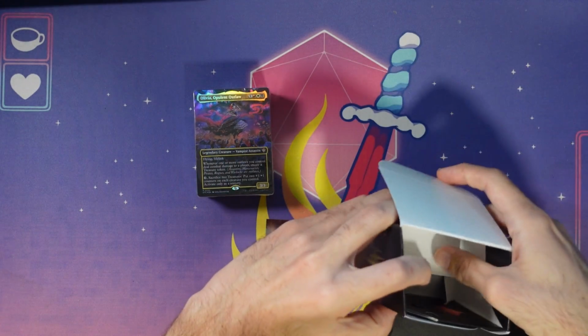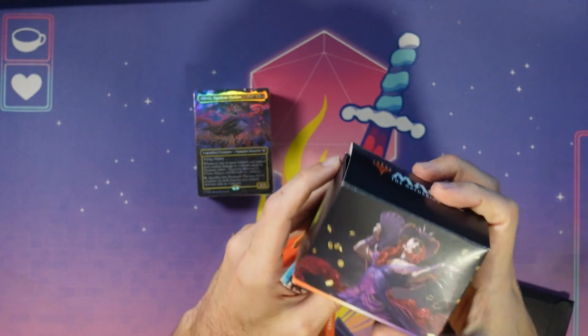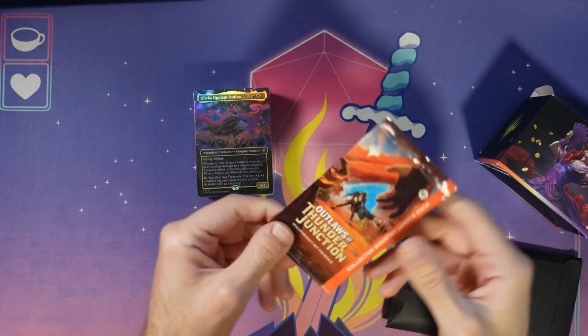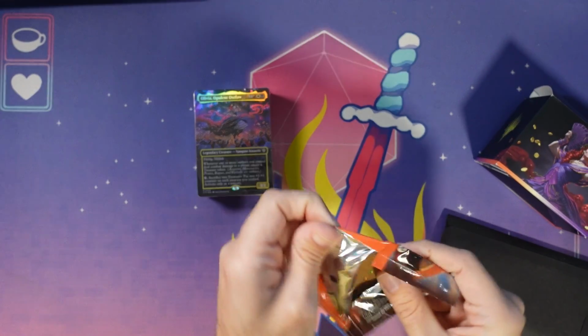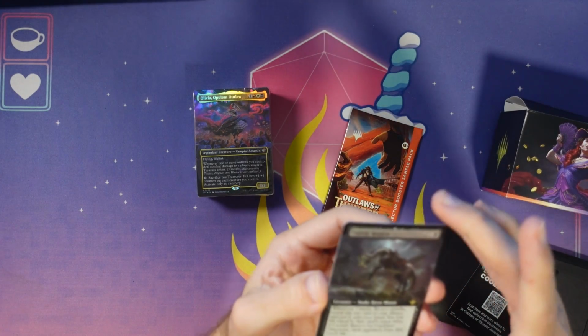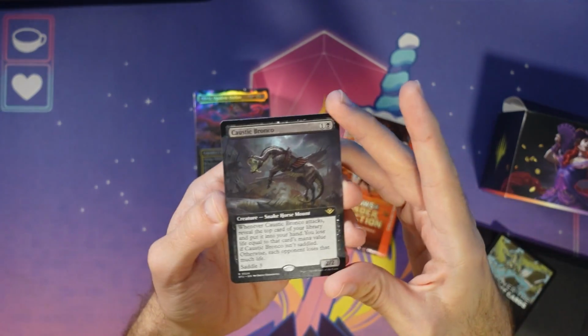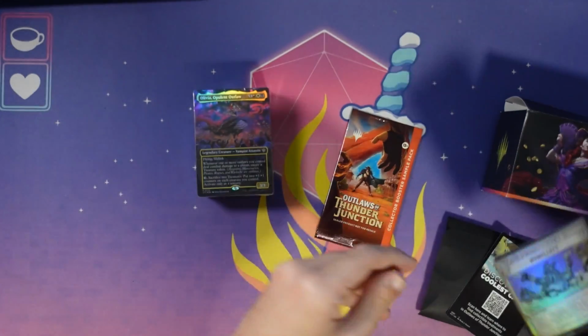Okay, the things that are normal, you get a deck box. It fits your deck. Hooray. Wonderful. Gotta love that. Right out of the box, deck box. You get this Collector Booster sample pack, where you get a couple cards from the set. Let's see what we got. Little Collector Booster sample. We got a Caustic Bronto. Ooh, and a Foil Humiliate. Just a little sample in there.